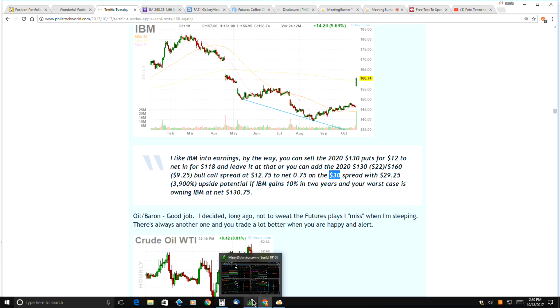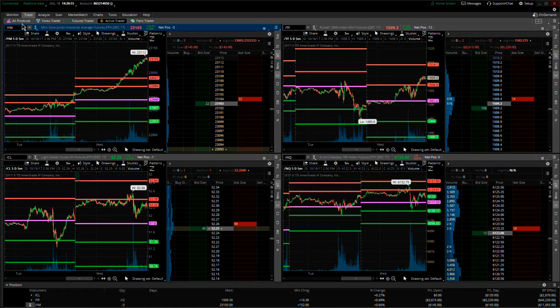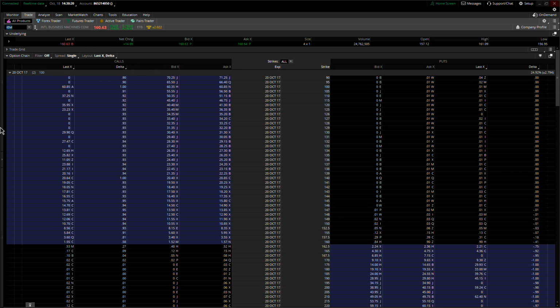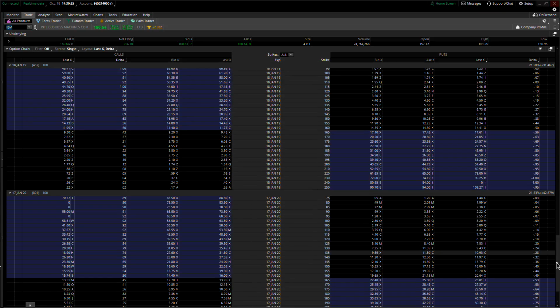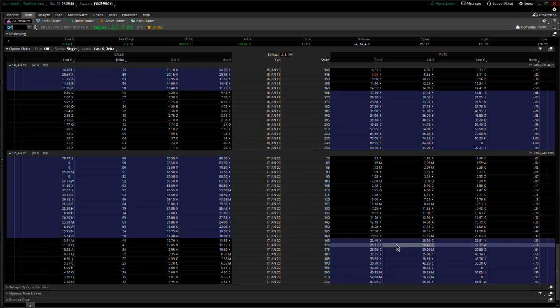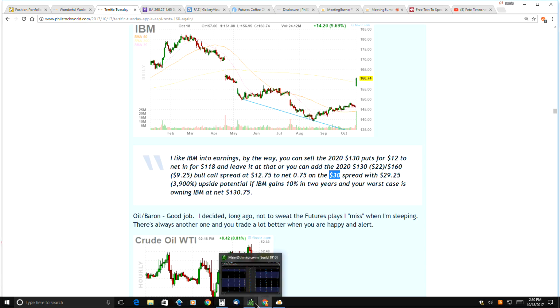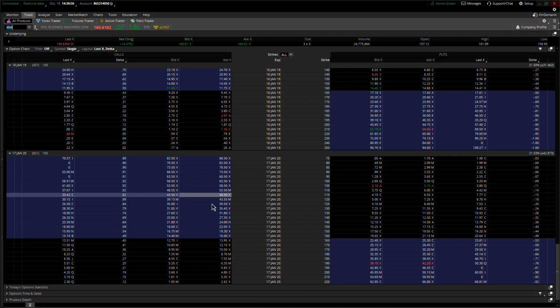And you can bet today. Let's see what we got. What is it? The 2020 130 puts and the 130-160 spread. So IBM, and this is a very good point into earnings too. In fact, it's the same conservative thing. Look at these puts. They're down to like $9. They were 12, right? So they're down to 9. And the 130-160 spread, was it? No, that doesn't make sense. Oh, it is. Wow, the 130-160 spread. It's so low, but I guess it wasn't low yesterday.